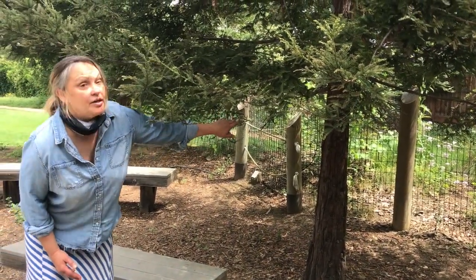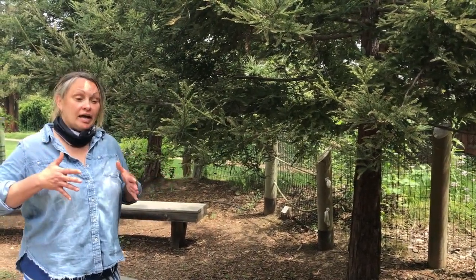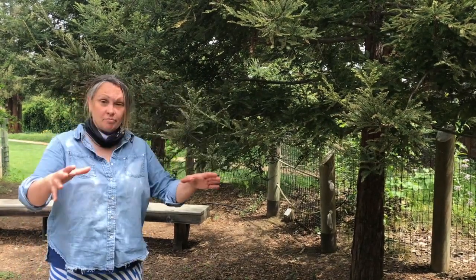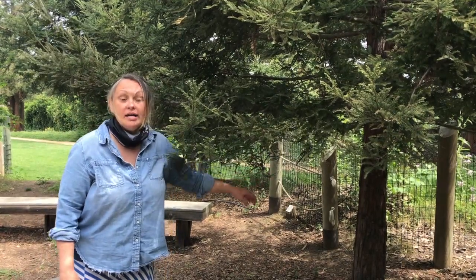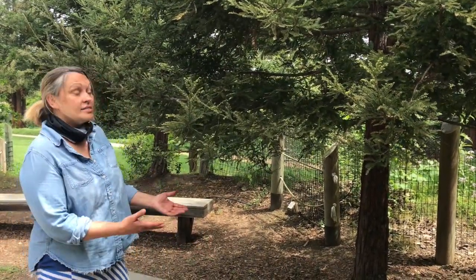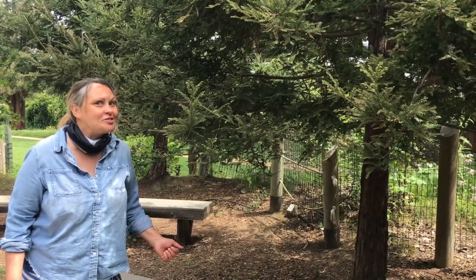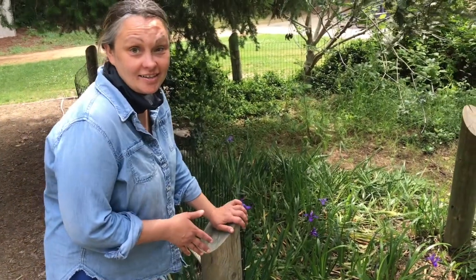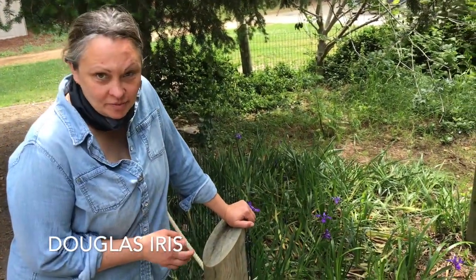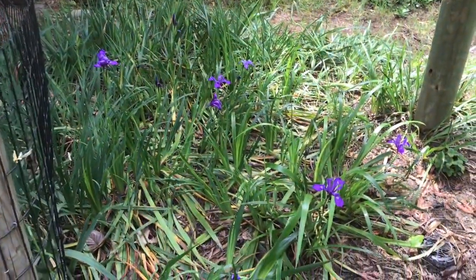This tree is also very good with fire, so you might be able to find a large one that you can actually go inside where it's burned out and it's like a little cave. It's because the outside bark is fire retardant, so it doesn't burn the whole tree down, and it can continue living till the ripe old age of 2,200 years old. Let's go check out this redwood's neighbor. Come on over here. This is the Douglas iris. The fibers from the leaves are strong as silk and can be made into a very strong rope.